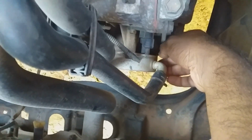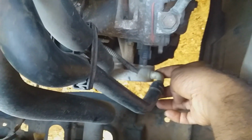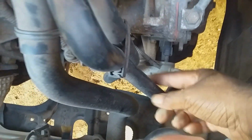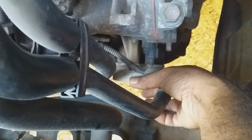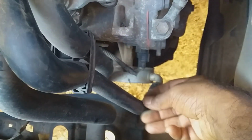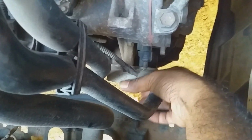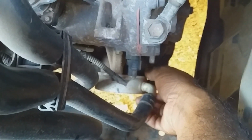As I said before, in some vehicles this hose that keeps the transmission fluid cool is directly connected to the radiator itself, but in this vehicle the system is set up differently, where the cooling system for my transmission fluid is right here, and the water passing through the radiator would come to this point and keep the fluid inside the transmission cool.